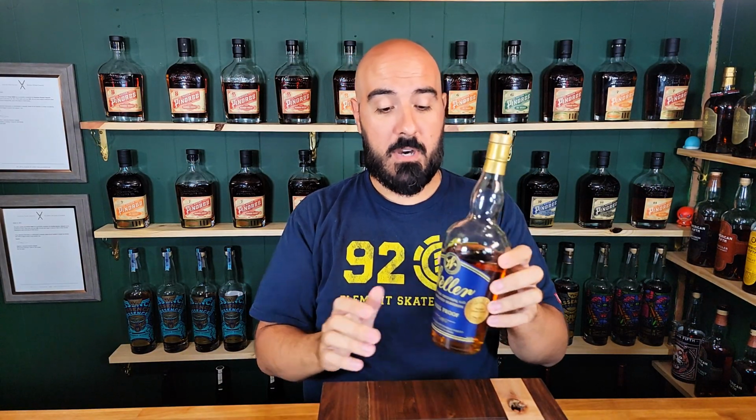While keeping with the Weller theme, everybody loves a good Weller Full Proof. God knows I do. These store picks are amazing. Full Proof is... you know what? I go back and forth between Full Proof and Antique on whether or not it's my favorite Weller expression, but it is hard to beat. It's 114 proof. Some of these single barrels can be absolutely amazing, but you've got to pay like $200 for them, sometimes even more.